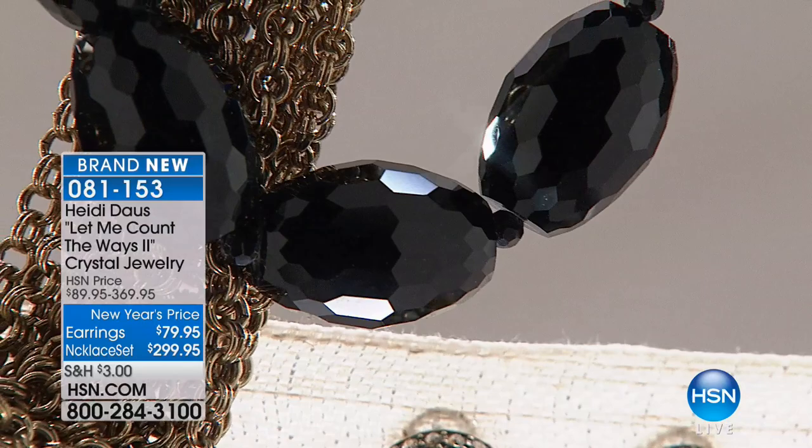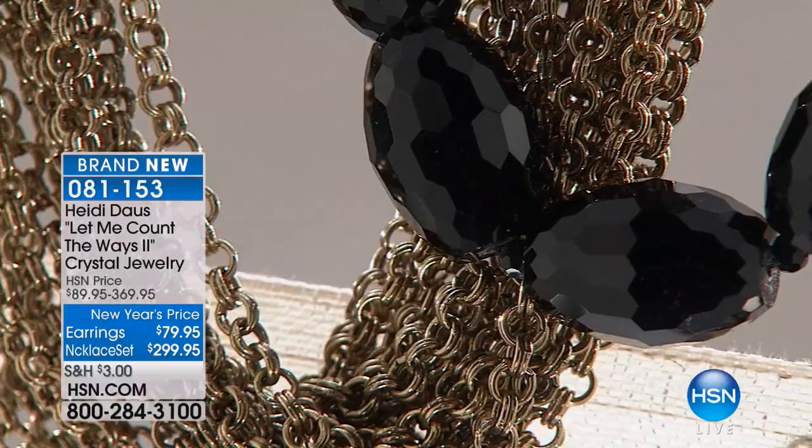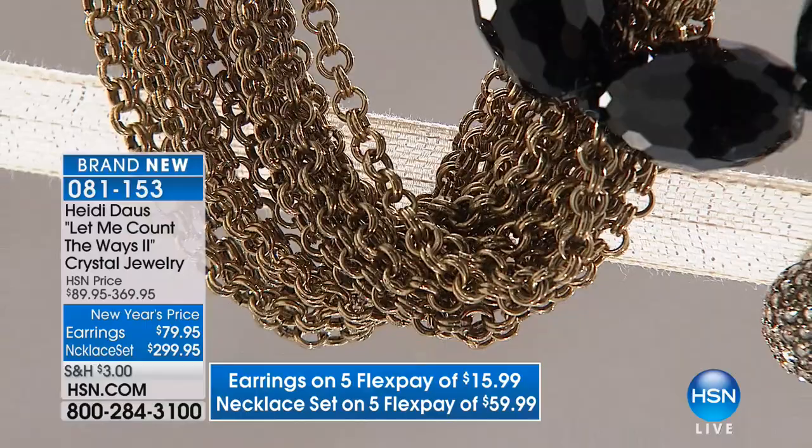You get the bead necklace, and you're also getting that 18 strand of the chain. You can use them separately, or you can link them together through the toggles like I've done and the O-rings. We also have the matching earrings, and I have fewer than 80 of these in each.